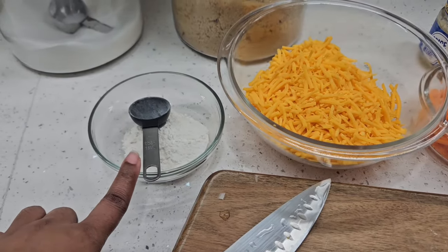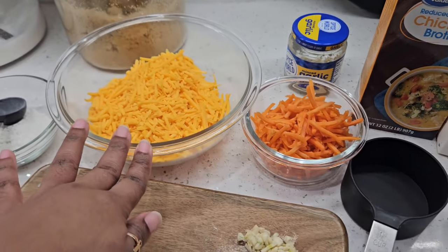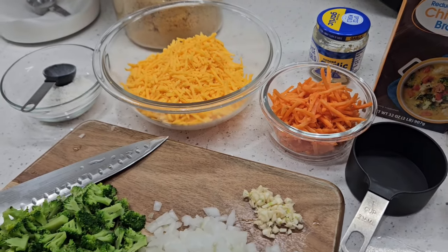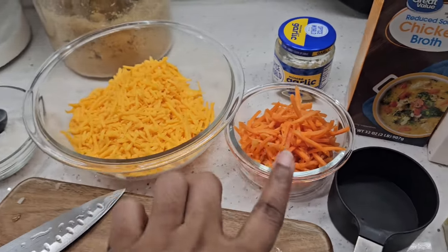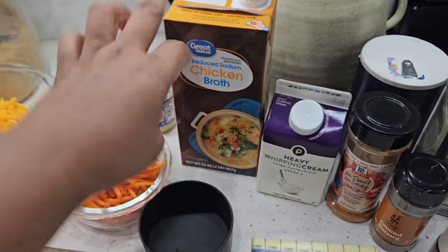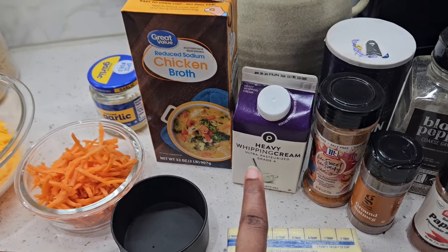So basically 4 tablespoons of flour. You need 2 cups of cheese. Double it if you're going to do an extra serving. If you want to double the recipe, just double what I'm telling you. And then you're going to need basically a large carrot. You're going to need 2 cups of the chicken broth, 2 cups of heavy cream, half and half, or milk.